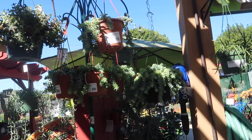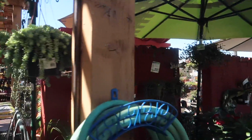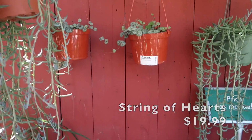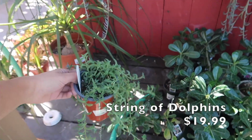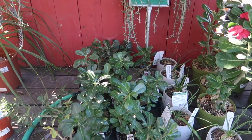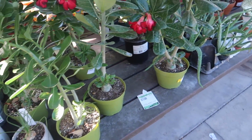Okay, so we're not quite at the indoor plants yet, but there are just some cute little succulents going on. String of hearts. These are $19.99. Oh, a string of dolphins here. This one is $19.99 also. Some desert roses, I think. The fish hooks. There's some fizzle sizzles.